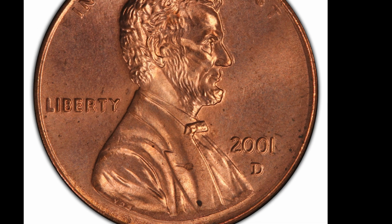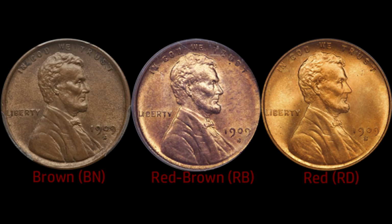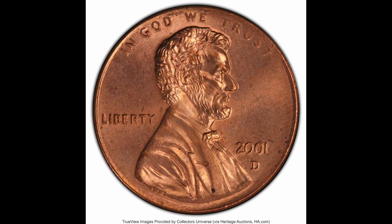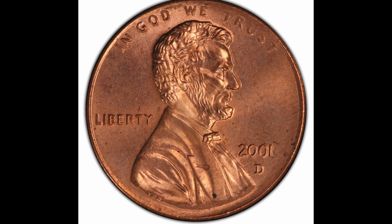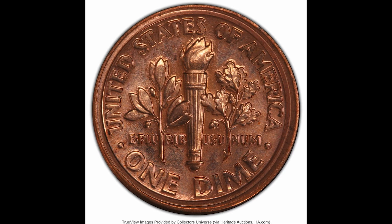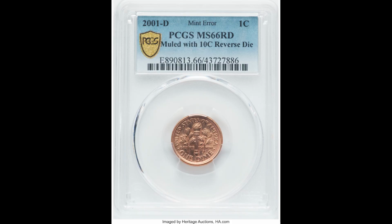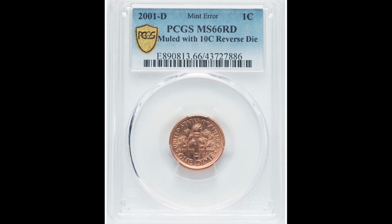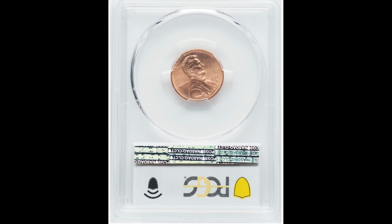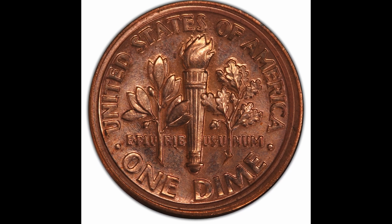But to get back to this coin, it got the red designation. These coins that are made from copper can either come red, red brown, or brown, depending on environmental conditions and the type of metal the coin is struck on. What made this coin sell for so much money is the fact that this coin was accidentally muled with a Roosevelt Dime reverse. Reverse means the back of the coin, obverse means the front of the coin. Some people will call this an 11-cent coin because you got a cent coin on the front and a dime on the back. Very cool mistake.